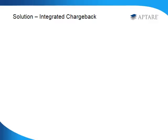The solution was to develop an integrated chargeback process that could deliver end-to-end billing integration. The APTARE team worked with the customer and a partner to develop a complete strategy for implementing the chargeback solution.